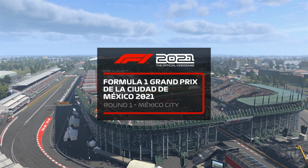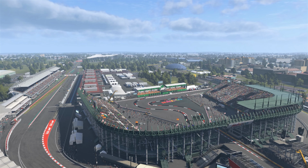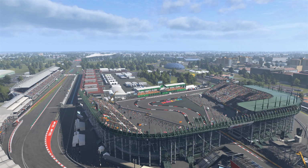Welcome to the Autodromo Hermanos Rodriguez, which is the location for today's race. The cars are out on the grid, so let's join the action down on the track.